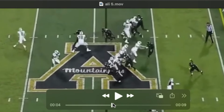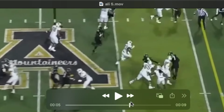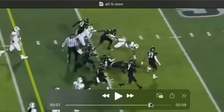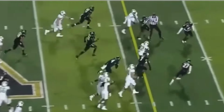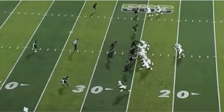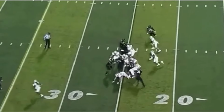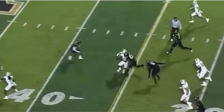Downhill. And then he cuts it on the backside of these blocks. He is patient in outside zone. Once he identifies the open gap, he sticks his foot in the ground, hits the hole in a hurry, as you see here. And if he gets going, he's very hard to catch.